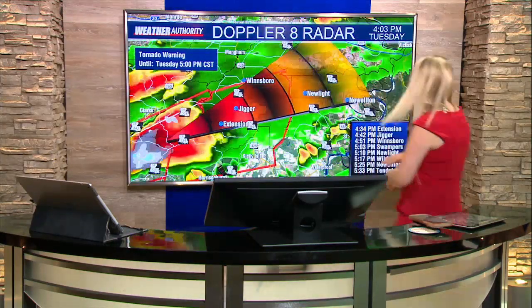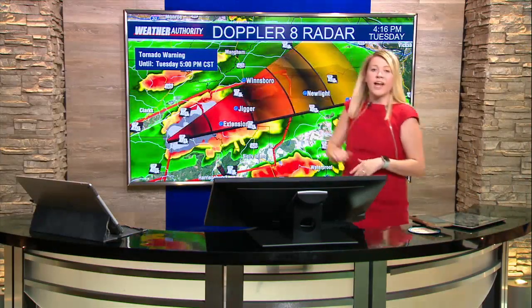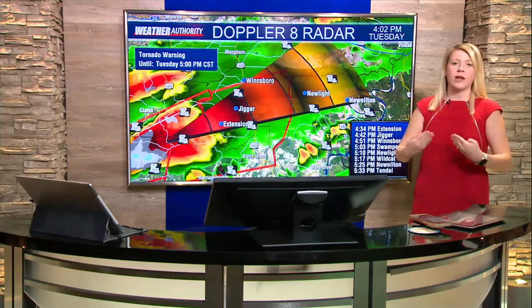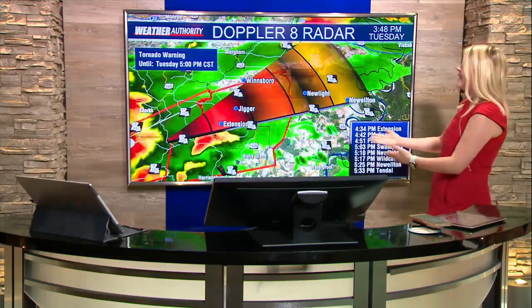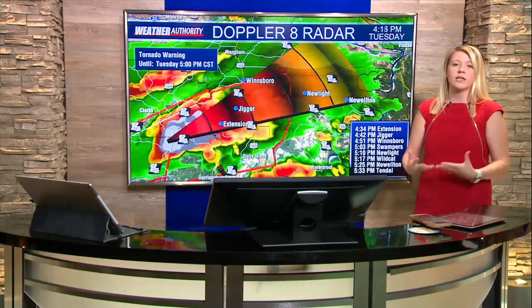Is there any update on the timing with this for certain cities, Margot? Just a quick update. We are seeing Extension 434, Newellton 525, but that tornado warning will expire by 5 o'clock. Winnsboro right here, 451. So over here, this storm is traveling north and east. So it will be on the outer edges, but it's still going to track towards your area. And again, this is a tornadic cell storm moving through, still moving at 55 miles an hour. Still a very fast storm. And we are, again, like Jake and Sheena and I have said, seeing golf ball sized hail. So this is a very damaging storm.